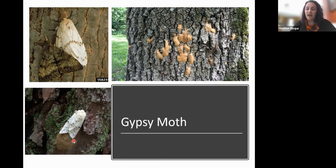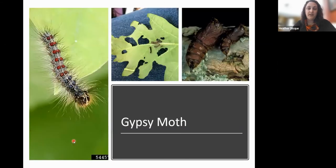These moths are active at the end of June through July in the state of Maryland. Here is what the caterpillars look like. Caterpillar hatch happens in April, and in our more mountainous regions it would be late April. Then you'll start to see the first and second instars. This is a second instar caterpillar. These go through 6 instars, so this here would be a 6th instar.